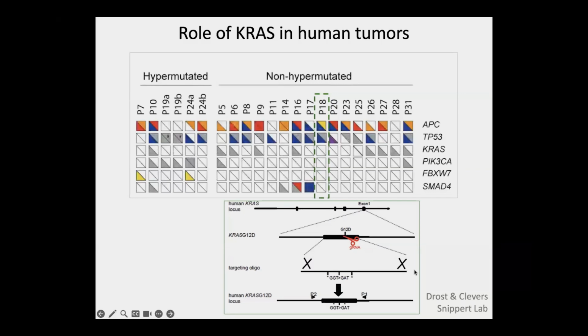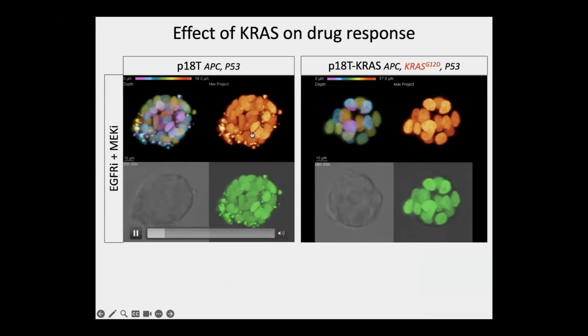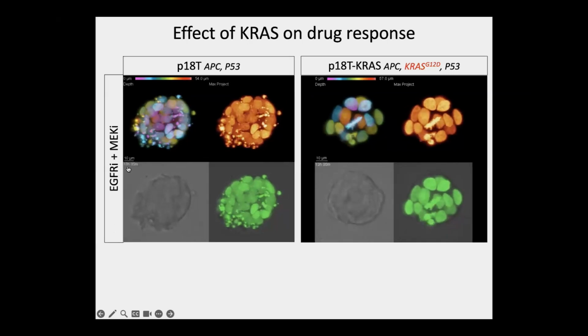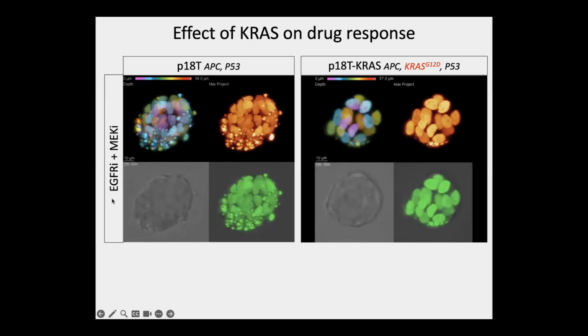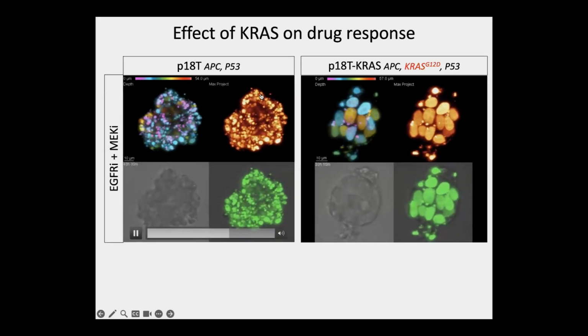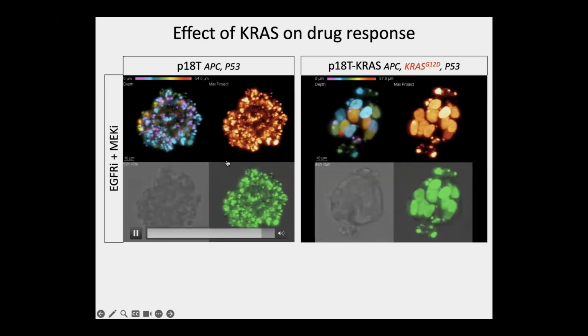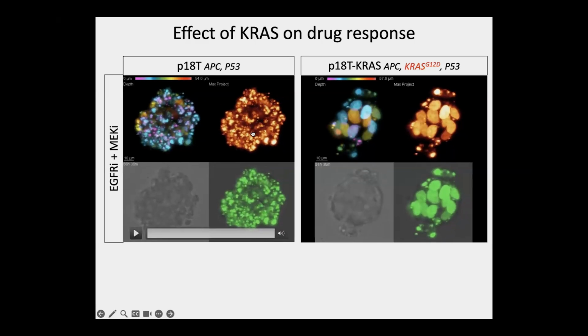But what Hayana Ross in my lab, together with the Hugo Snippert lab, did is they now engineered into this one tumor sample here that did not appear to have an effect in this pathway. They engineered in the G12D mutation in KRAS, very common in colon cancer. And then they exposed, so you see the original organoids of this particular patient that are highly sensitive to a drug combination of an EGF receptor inhibitor and a MEK inhibitor. You see how in a very short while, all of the cells that are happily growing at the start of the experiment are dead. You see that the nuclei are now crumbling.